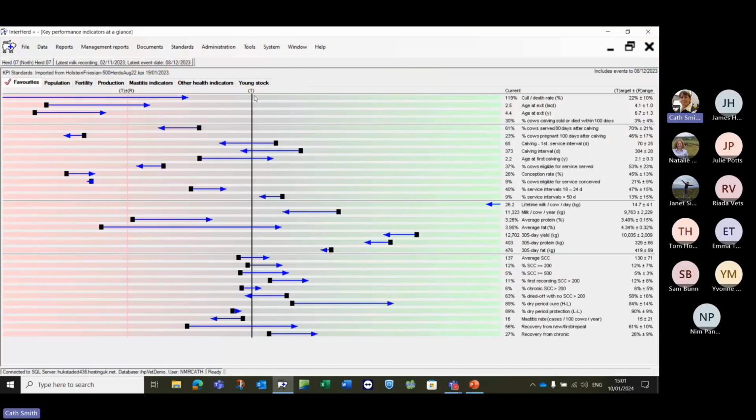So InterHerdPlus, many of you have had it for a number of years now, has just been able to go on to the cloud. So what does that mean? The data itself, all those databases that you hold, can be moved to a cloud server, which then takes the pressure off a little bit of your local computers as far as storing data goes. And with that cloud access comes a whole raft of new information.